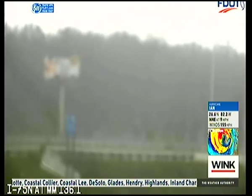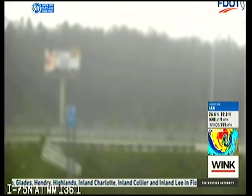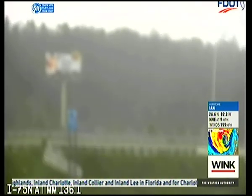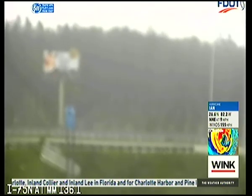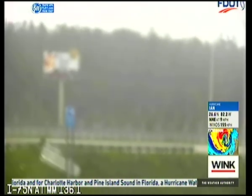Right, and these are the FDOT cameras that we don't control. Of course, the same ones we use for traffic in the morning when you're watching Wink News, and showing you right now no cars. The concern right now is just what the conditions are out there.